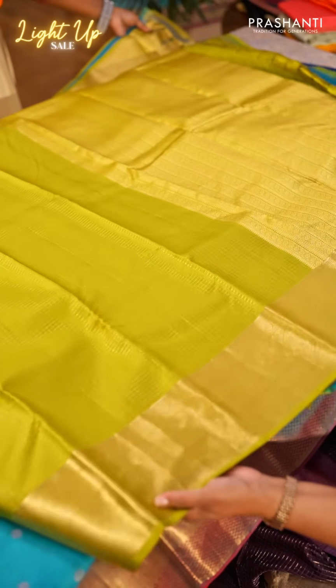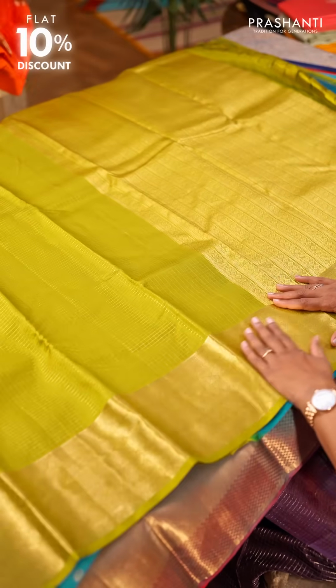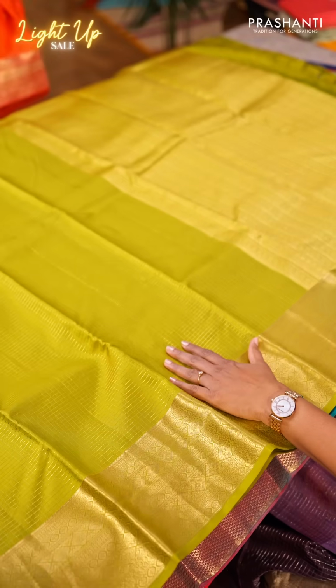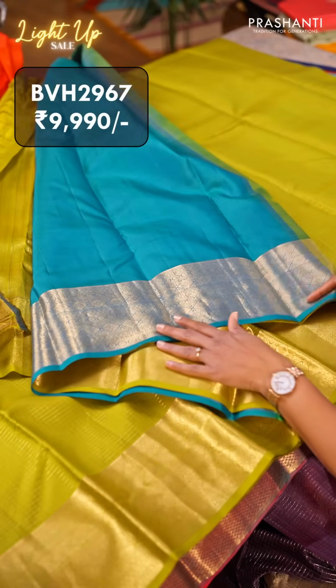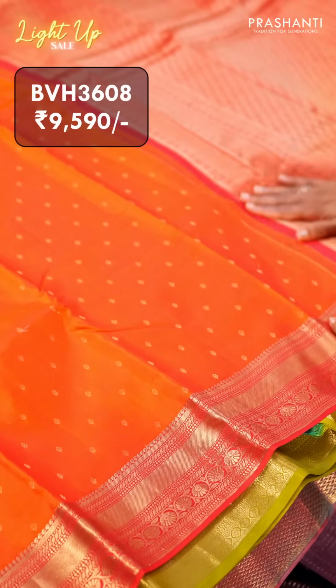Green, single color sari, a very different shade of green with traditional zari checked pattern in the body, a beautiful zari border with rudrakshams and diamond zari woven pattern, a rich self pallu, and complementing this sari, this has got a contrast blouse in a lovely shade of peacock blue.